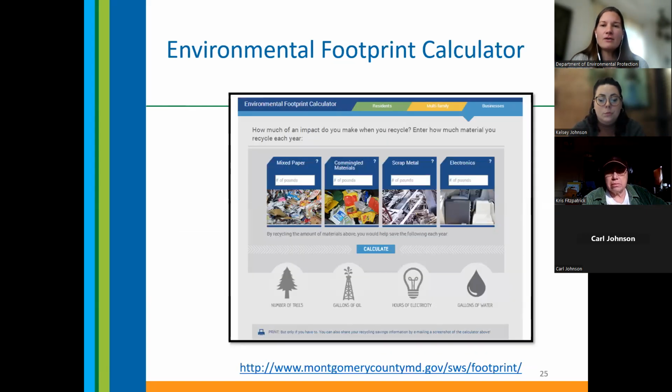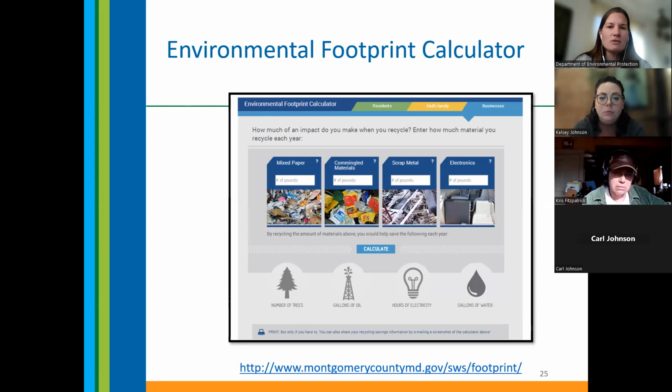This is a calculator that you can use to see the environmental impact that your recycling has had, if you are ever interested. Some businesses have sustainability goals, or departments that are interested in knowing what kind of trees or oil or electricity they've saved throughout the year.